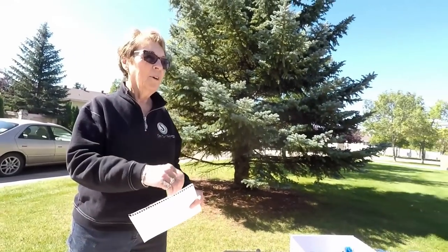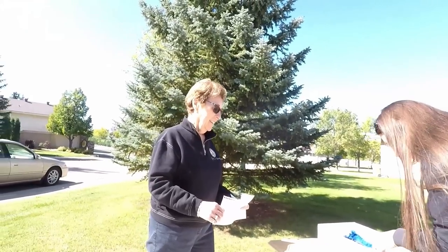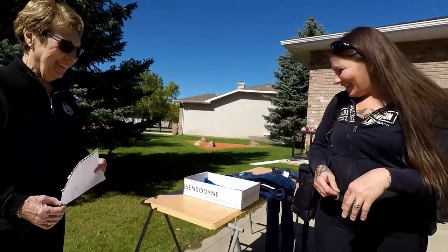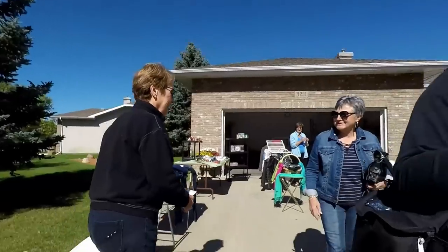I couldn't figure out why I couldn't close my jewelry box lid anymore. All the watches. Well, they're so nice. I'm sure she'll help you. Yeah, I'll clean it up. I'll help you thin out and make room. Thanks. Thank you.